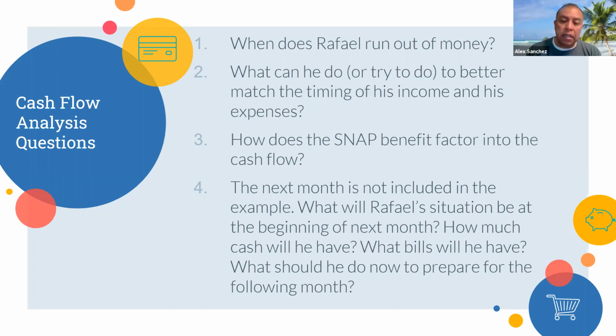So what should he do in order to prepare for next month? In my case, the way that I do it is I make sure that I have enough cash left over from one month to go to the next to prepare myself to pay those expenses, to pay my rent, to make my car payment. And we're going to see here in a little bit what other methods we can use to help you.